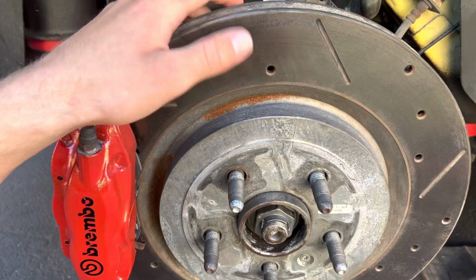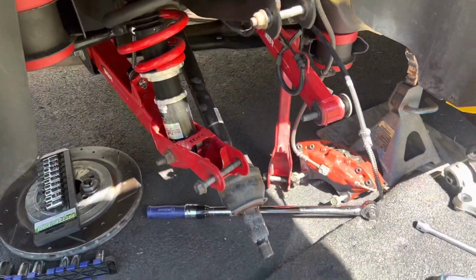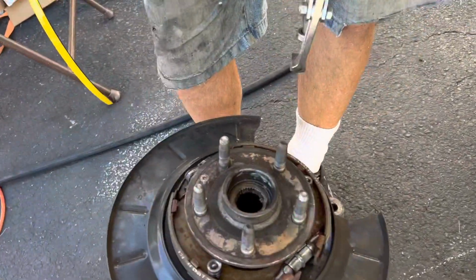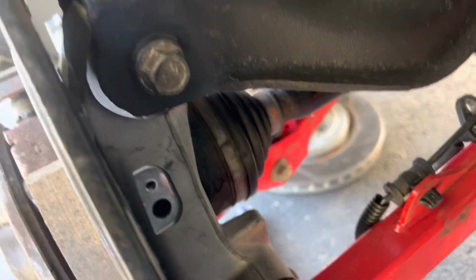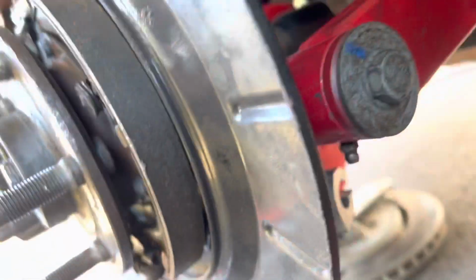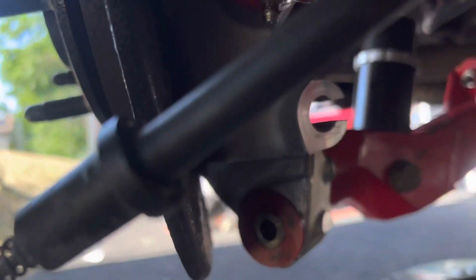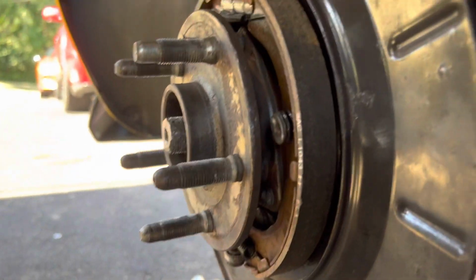All right, so in the back, placing the knuckle, got it all taken apart again. Here's the center hub. Place the center hub. Repatch. So we got the new knuckle in. You can see that. I installed the trailing arm bushing. Trying to reconnect the e-brake now.